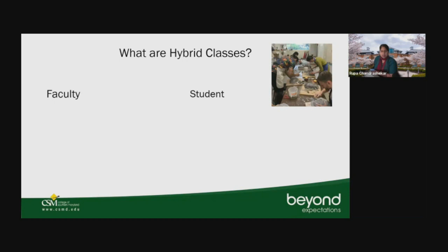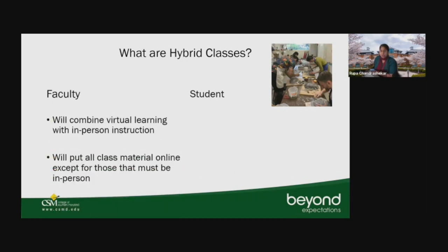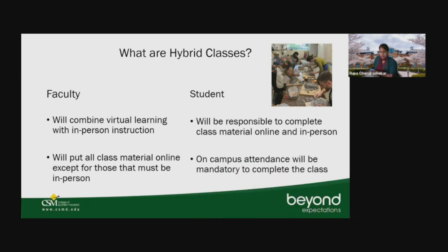What are hybrid classes? Well, the faculty will be combining virtual learning with in-person instruction. We will also put all the class material online except for those that can only be in person. And you, the students, are responsible to complete class material online and in person. And there will be mandatory class attendance to complete the course.